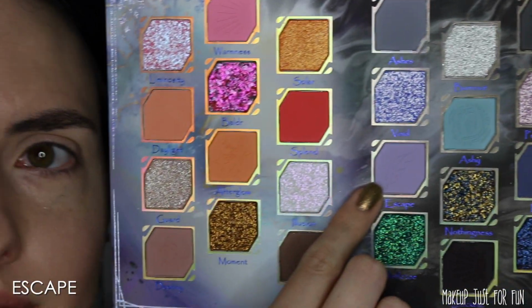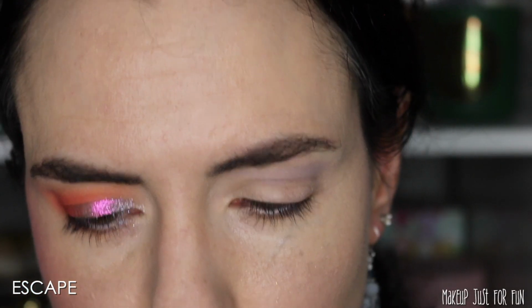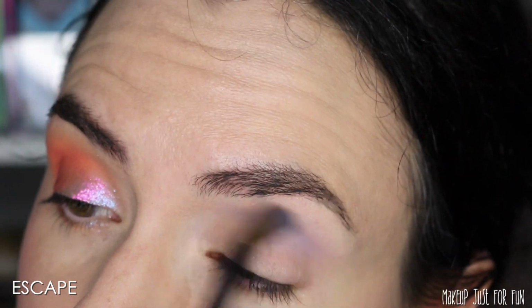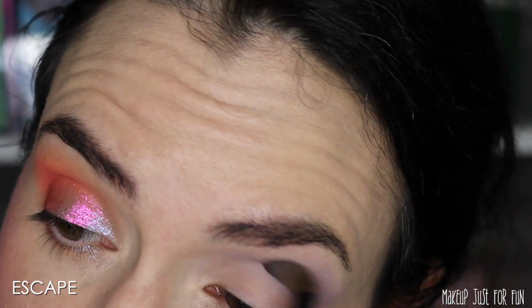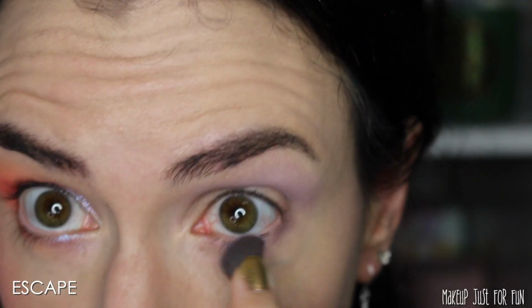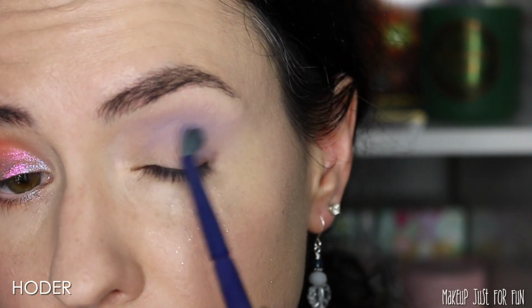Now let's go to the other side and do something decidedly more cool toned. I'm using the shade Escape first, and this one is a very light pastel-y white based type of shade. So I did find that I needed to go back over it a couple times to get the color intensity that I wanted. But first of all, I was able to achieve that. And second of all, it stayed really nice and smooth on my eye.